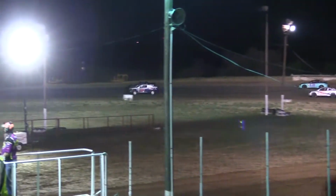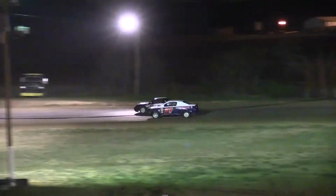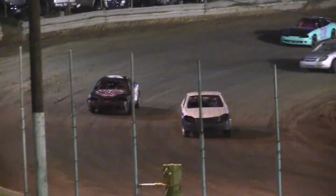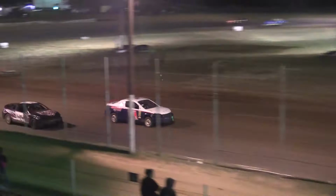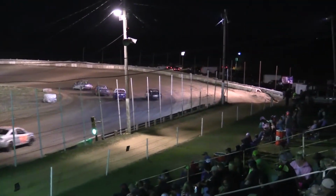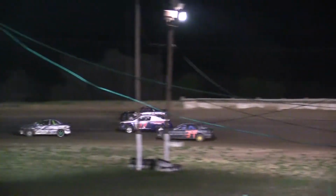Newberry on the inside of the Childs, coming out of turn 2, battling for the lead, door to door down the back straightaway. Racing into turn 3, Newberry in hard. Keeping the car on the bottom, he will be your leader coming out of turn 4 across the stripe. We got some lap traffic almost playing a part. That almost got scary. You got the Moorheads.